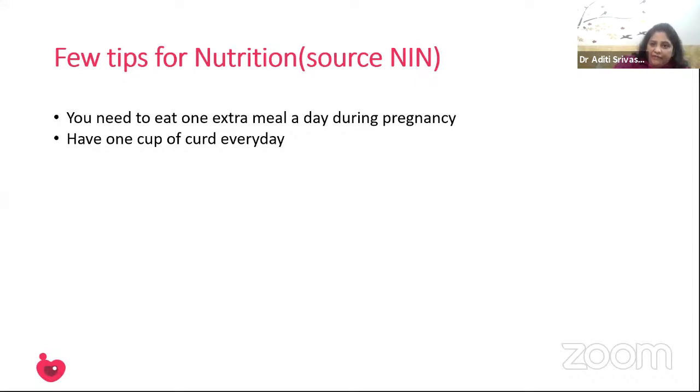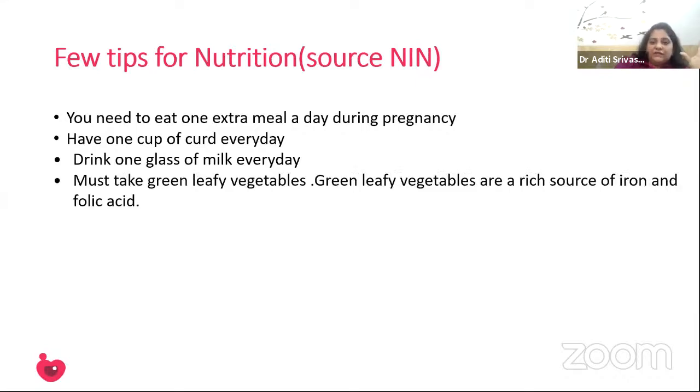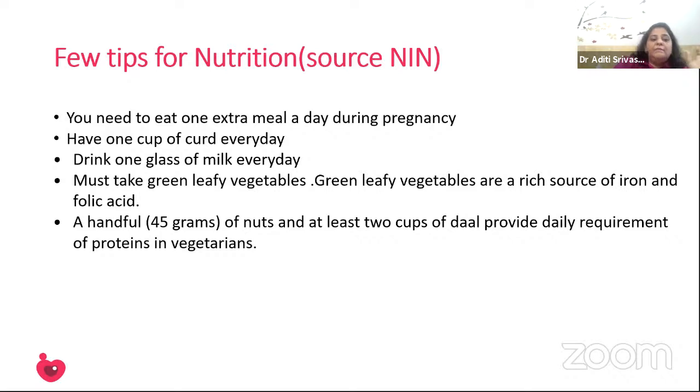Minimum 1 cup of curd every day. Minimum 1 glass of milk every day. One vegetable, whatever she takes in the entire day, should be a green leafy vegetable. It could be palak, it could be amaranthus. All the vegetables which have green leaves should be consumed in the form of vegetable or salad or whatever way they want to take it. Minimum a fistful of nuts, a closed fist. It could be almond, it could be peanut, depending upon economical consideration, like peanut might be the cheapest source, or even til chikki. So minimum 45 grams or a closed fist of nuts should be taken every day.